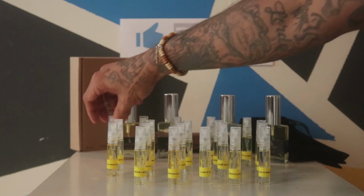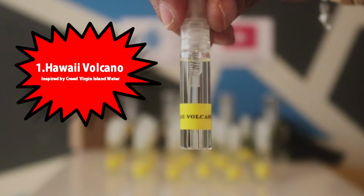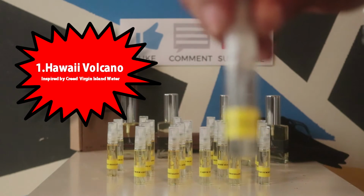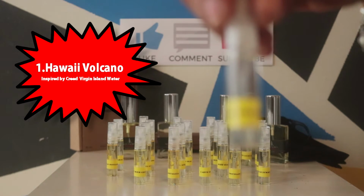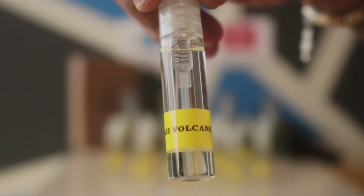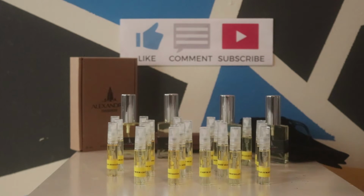Coming in number 1, Hawaiian Volcano. How do I feel about it? Amazing, you guys. On the sheet of paper that I have, I gave it a 10 out of 10, and I just wrote fresh coconut and lime. That's what I got when I smelled this. It reminded me of fresh coconut lime. All right.